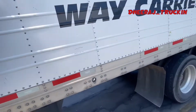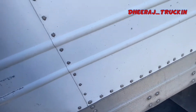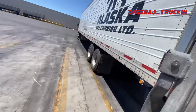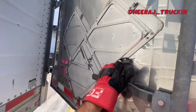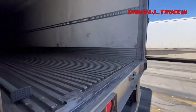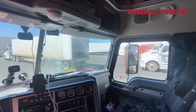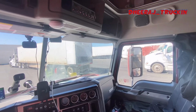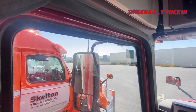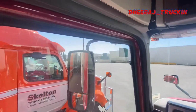Got my trailer washed already yesterday, so that was no issue. Come on, there we go. I do got one bar and a strap, so I'm gonna keep it outside so that they don't have to touch these things. While I was opening the doors, my phone ran out of storage, and when I came back in the truck and looked at it, I'm like, what the hell? I already backed the trailer up to the dock. I just gotta go check in and see if the trailer is parked properly.